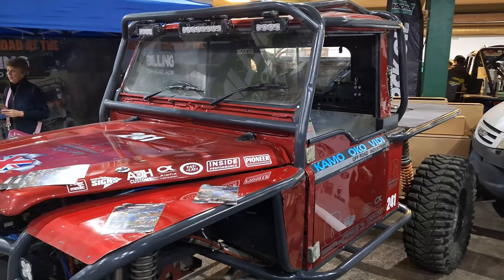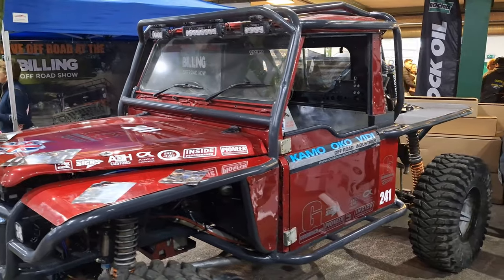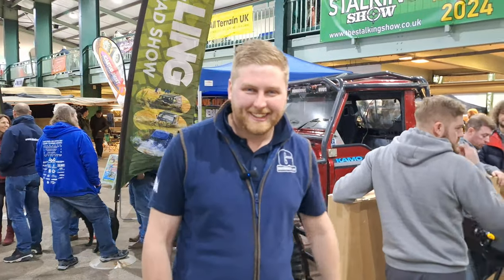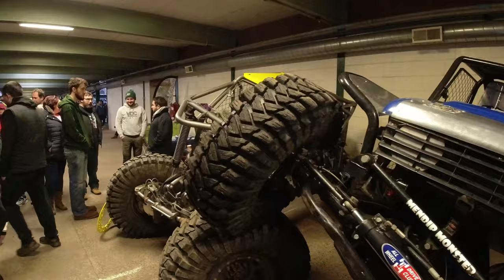Other than that, you've got Dad's car here on the end, Will Webster's good winch. And yeah, it's nice to see you. Cheers, buddy. Thank you very much. All right.